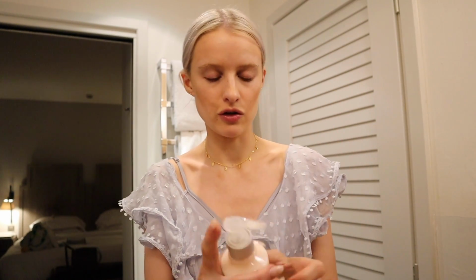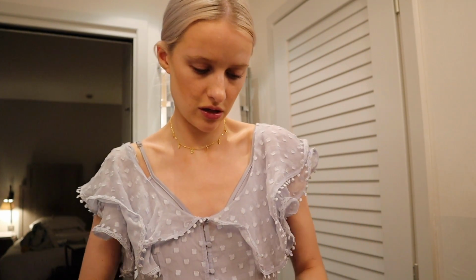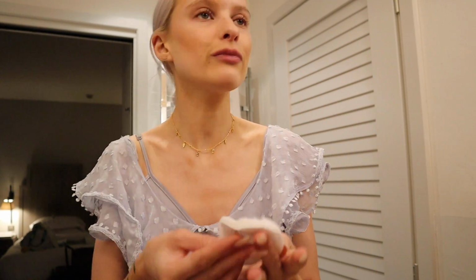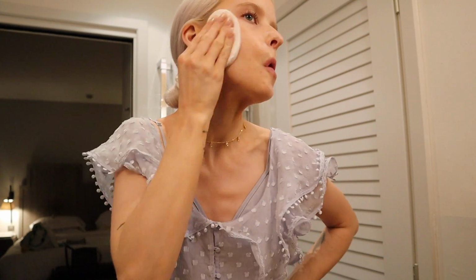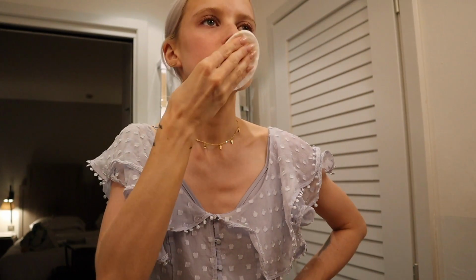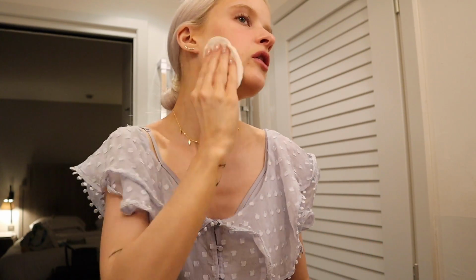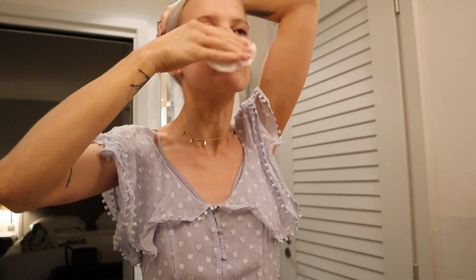So I'm going to do a first cleanse first of all. Cleansing milk just to get off this first layer, and I'm going to use a cotton pad. See what we think. Again, it smells just really, really fresh. I wonder what this smell is. Oh, fig and honey. It's just like fig with a bit of a sweetness to it. It's really quite nice, but fresh.